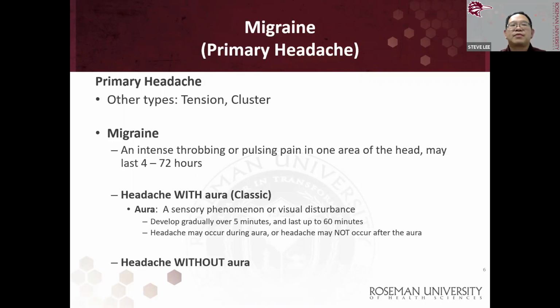primary headache. And typically, migraine headache is usually considered to be an intense throbbing or pulsing pain, typically in one area of the head. But you and I might have patients who have told us that they not only get headache on one side of the head, but might also get headache on two sides of the head or in alternating fashion too. So those do happen. But regardless, the migraine headache typically lasts anywhere from 4 to 72 hours.